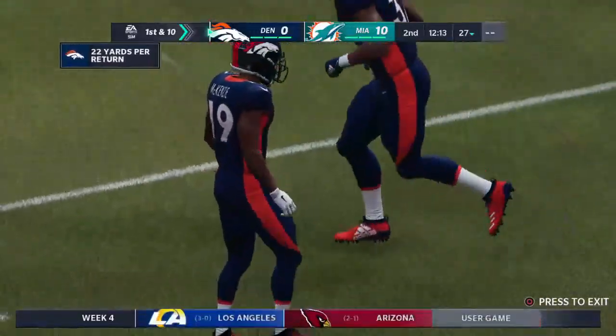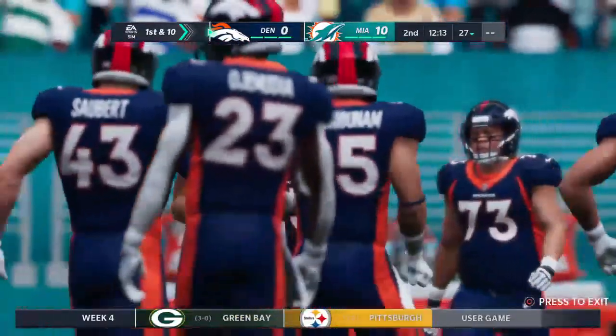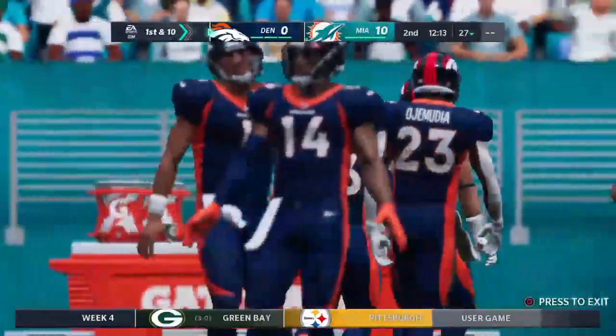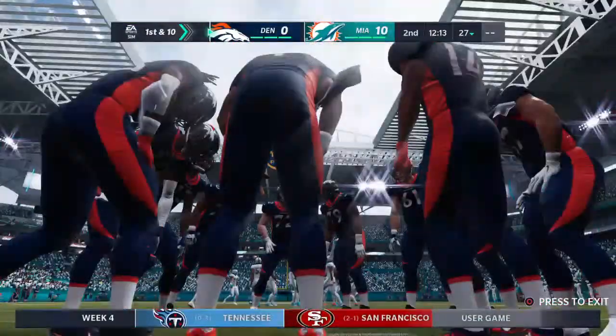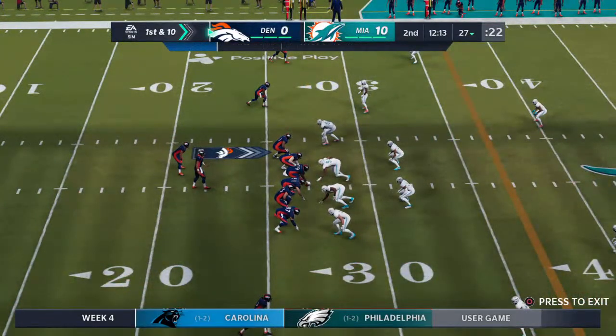1st and 10 at their own 27-yard line. Melvin Gordon now, he and the offense, they trot back out there. And for him, it's been pretty limited involvement down on the scoreboard. Maybe time to turn to this guy. And you know me well. Winning games to me means starting with the running game.